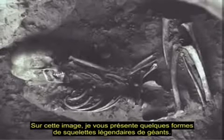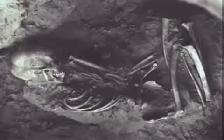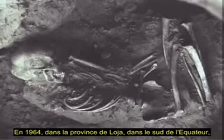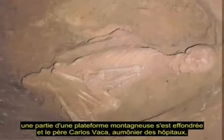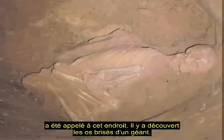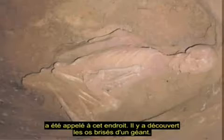On this picture I show you some legendary skeleton forms of giants. In the year 1964, in the south of Ecuador, in the province of Loja, part of a mountain platform broke down, and Father Carlos Vaca, who was working as a priest in hospitals, was called to this place and he found the broken bones of a giant.